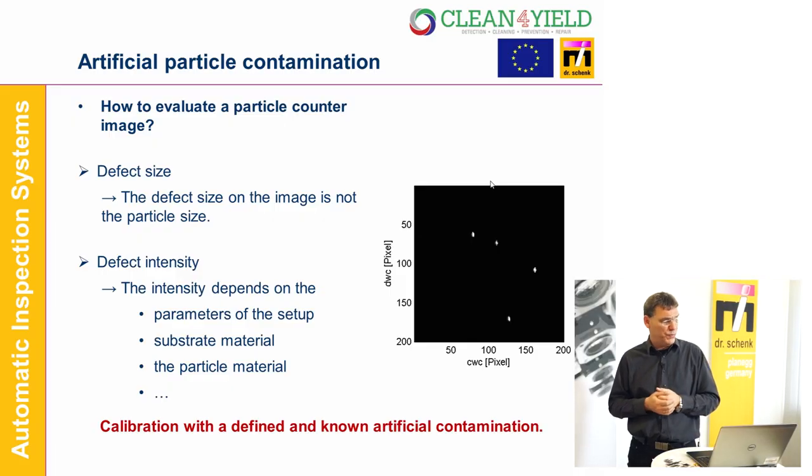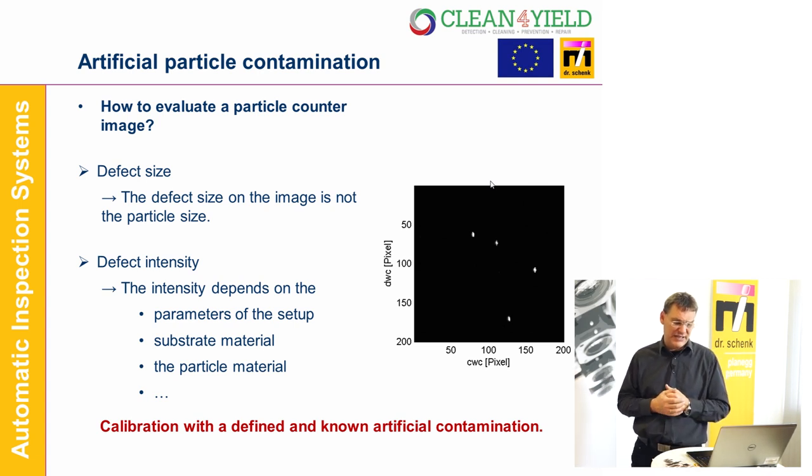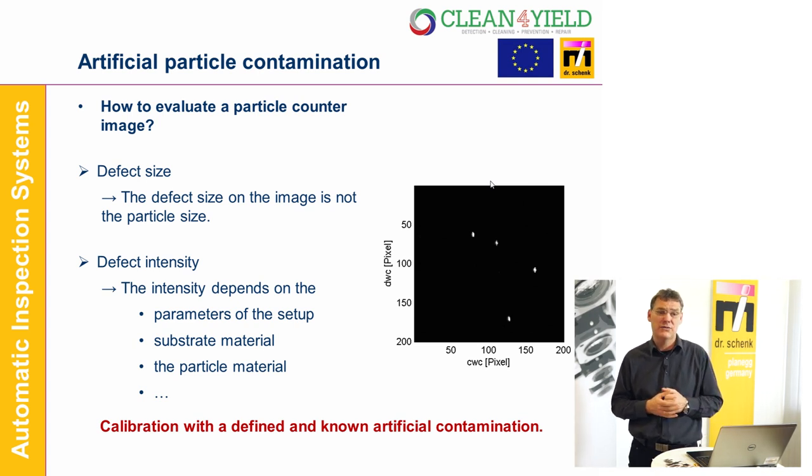So this is a typical image of 1, 2, 3, 4 particles detected on a glass sheet, and the defect size is not the particle size as displayed here in the image. It's a matter of the light intensity. The brighter the dot is, the bigger is the particle. So the particles are scattering the light and creating an intensity of light.